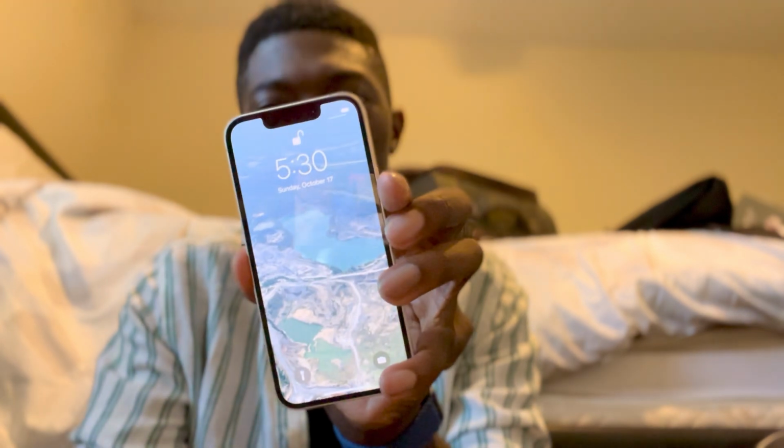The display, it's nice. We're still not getting that ProMotion, but animations are still silky smooth as always since the beginning of iPhones. You still get Face ID. Oh, let me go back to the mini super quick. So with the mini, oh, it is focusing.